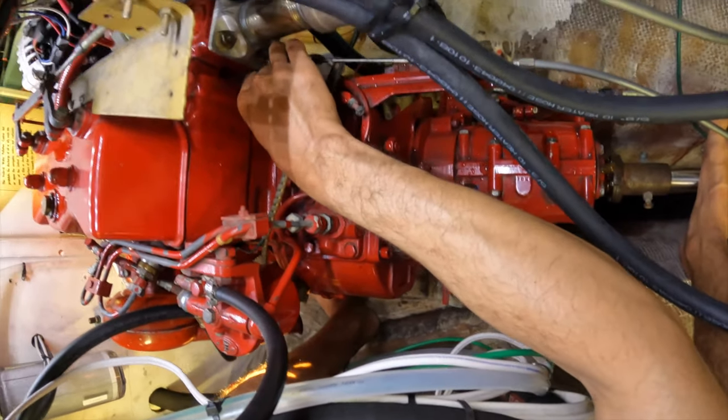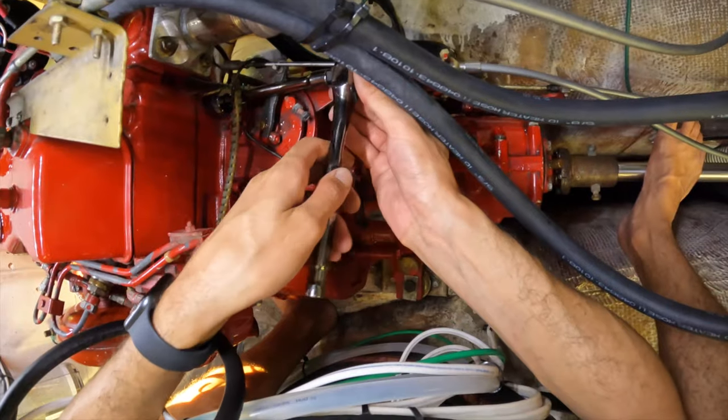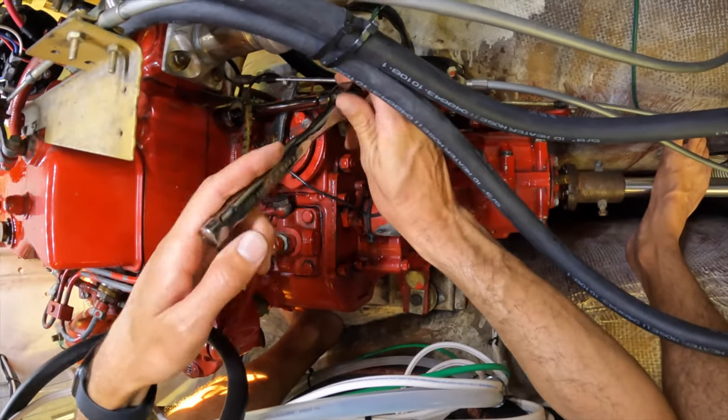Well, I'm glad I checked that thing. All right, let's tighten this baby up.